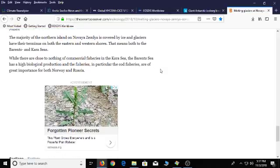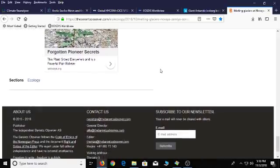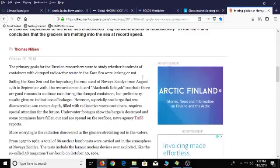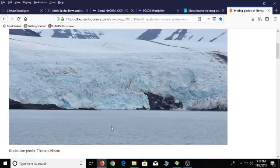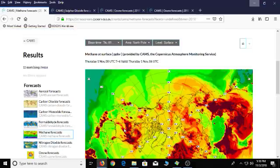While there is close to nothing of commercial fisheries in the Kara Sea, the Barents Sea has a high biological production, and the fisheries, in particular the cod fisheries, are of great importance for Norway and Russia. And I read one article that said the Kara Sea is the most radioactive sea in the world. So there's that. So we're going to leave all of that.